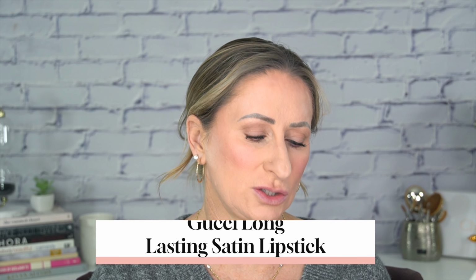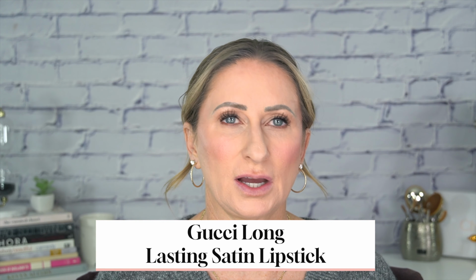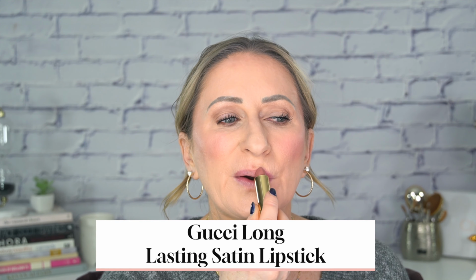Then I'm gonna use this Gucci lipstick that I recently got. It's something mauve, I think is the word. And I'm gonna go in, put my lipstick on. This side of my lip is always lower than this side. So I try to go a little bit higher with the lipstick itself.